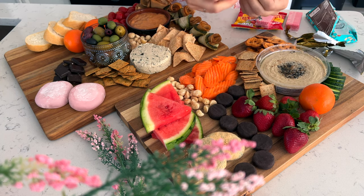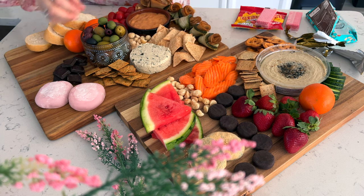If you guys hear some shouting and yelling in the background, the kids are having a fun time outside playing.